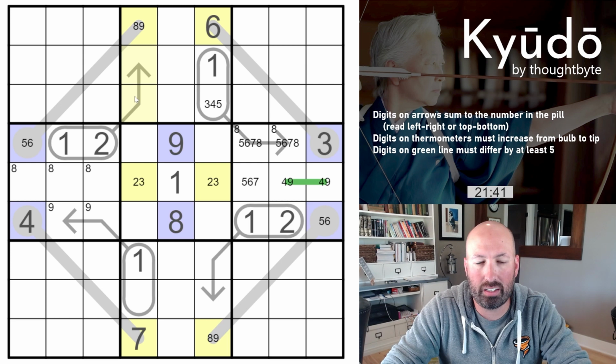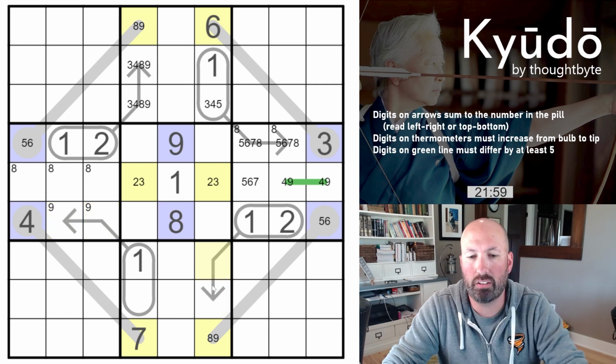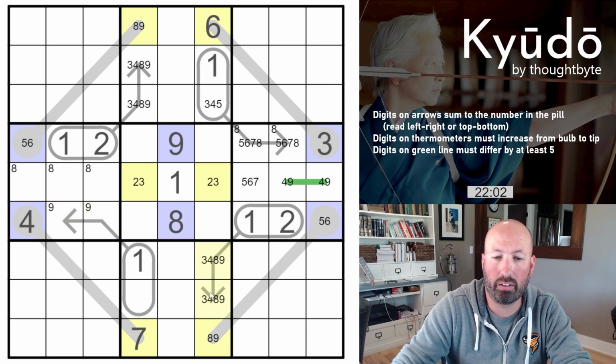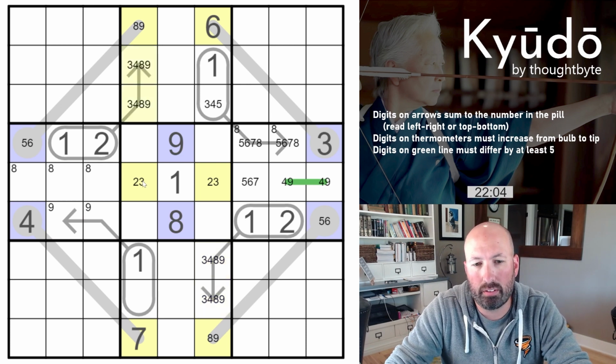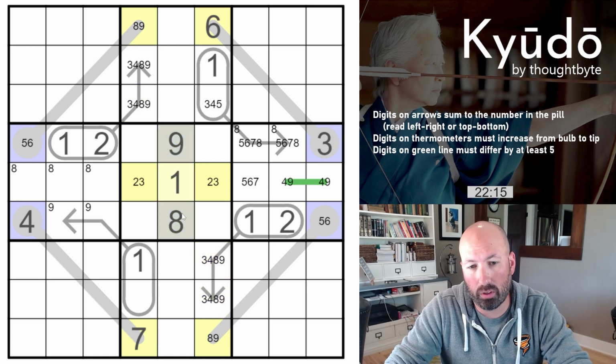Okay, this can't be 7, 5. It could be 4, 8, or 9, 3. I think. Hopefully. 12. This one can't be 7, 5 either, so it's also 4, 8, or 3, 9. Now one of these is a 3, forcing one of these to be 4, 8. And they can't both be 4, 8, because if they're both 4, 8, we'd have to have a 4 in the middle. So one of these is 4, 8, and one of them is 3, 9.